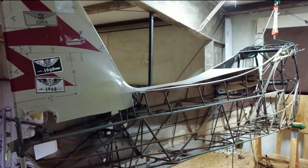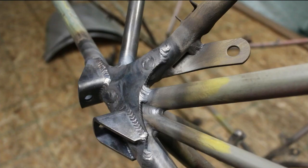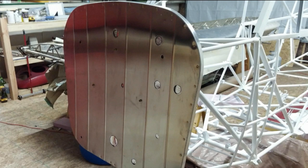Eventually getting it down to just a skeleton of tubing. And at that point, I did a bunch of STC modifications like this enlarged baggage door and a 2-position rear seat. Even added some float fittings so that floats could be put on the airplane in the future. Then I went ahead and sandblasted the fuselage, a primer on it, and an all-new firewall.